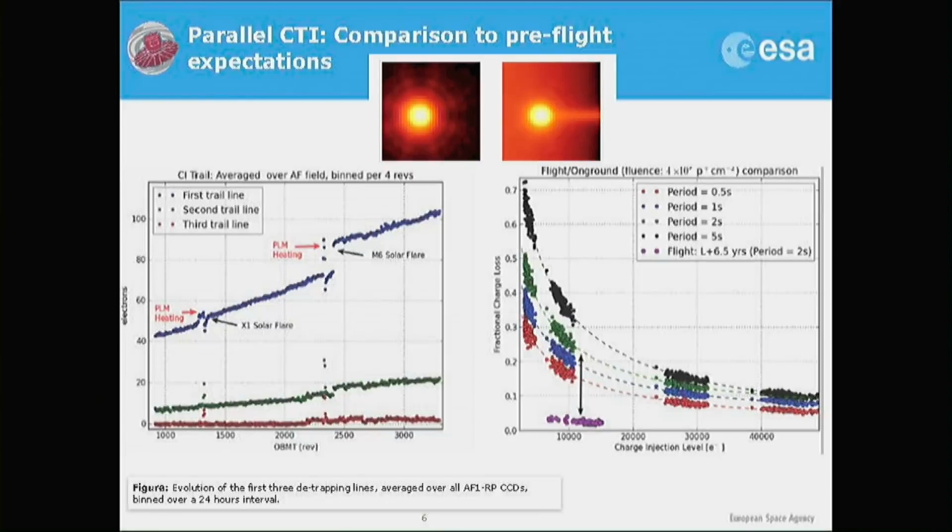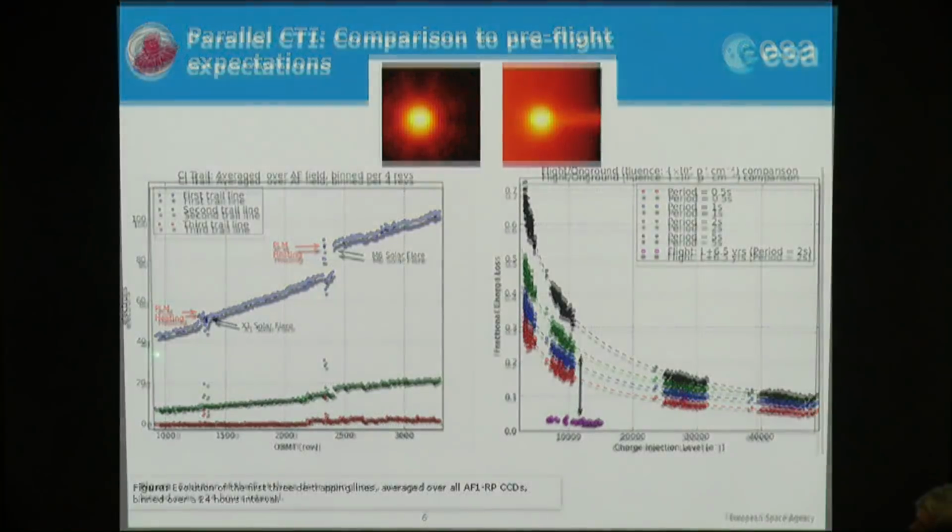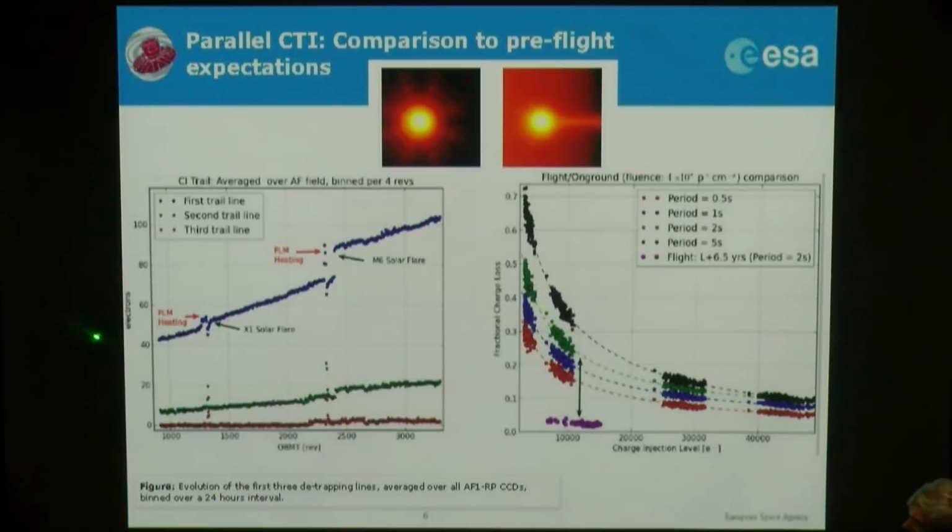Sorry, this is a little bit blurry. It turns out I'm not allowed to show you the real data properly for this, but this is radiation damage versus time. And the news here is very good. And so here is radiation damage in 3 different lines versus time. You see it builds up, of course.